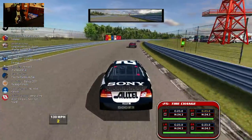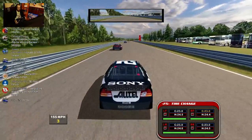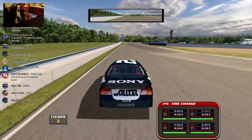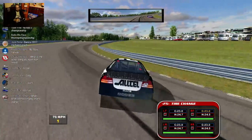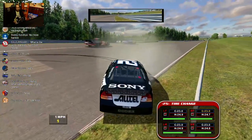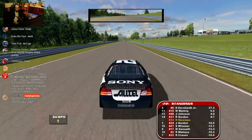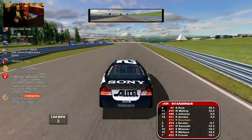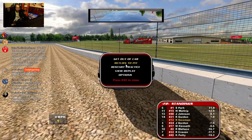I'm not in a race, so I can tolerate this. Gearbox again. That was a shame. See if I can get on my side in this turn. Hey, look at that. Got upside down. I just need to hit it at 120.